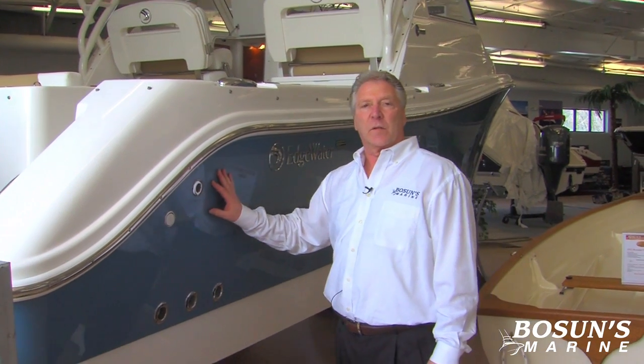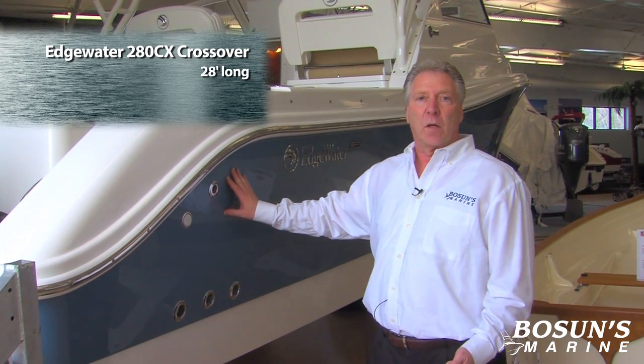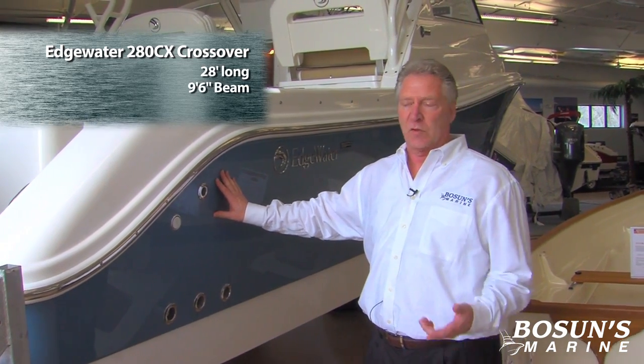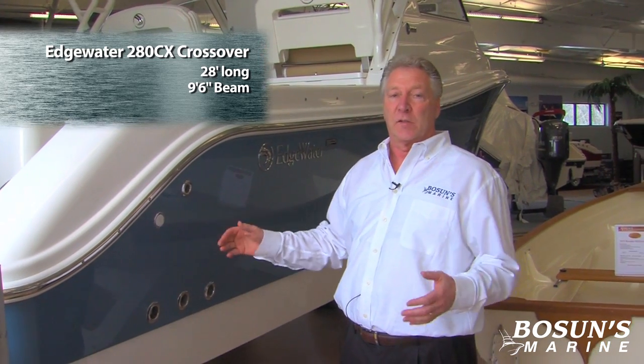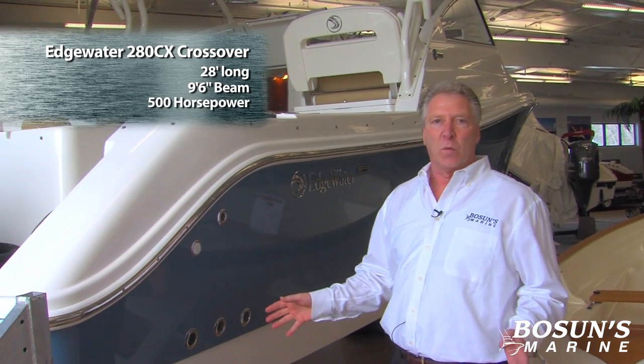Let's talk a little bit about the statistics of the Edgewater 280CX. She's 28 feet long. She carries a 9'6" beam, which is going to give you a lot of space, and it's going to give you some extra stability on the water. It's a great boat to do just about anything you want.